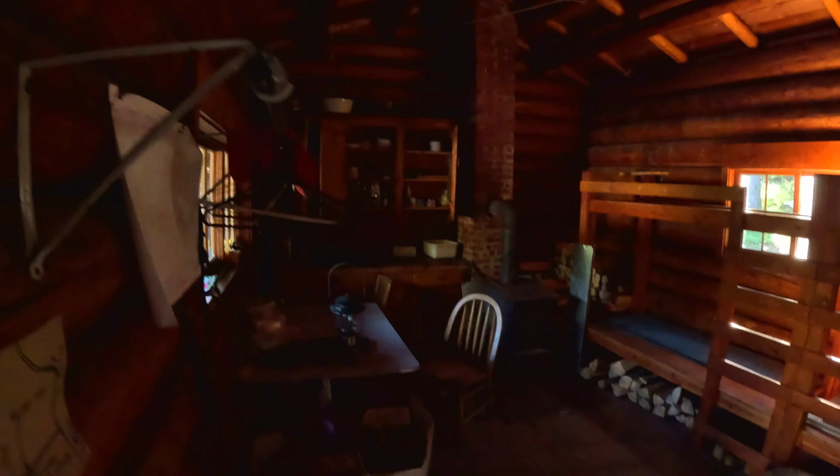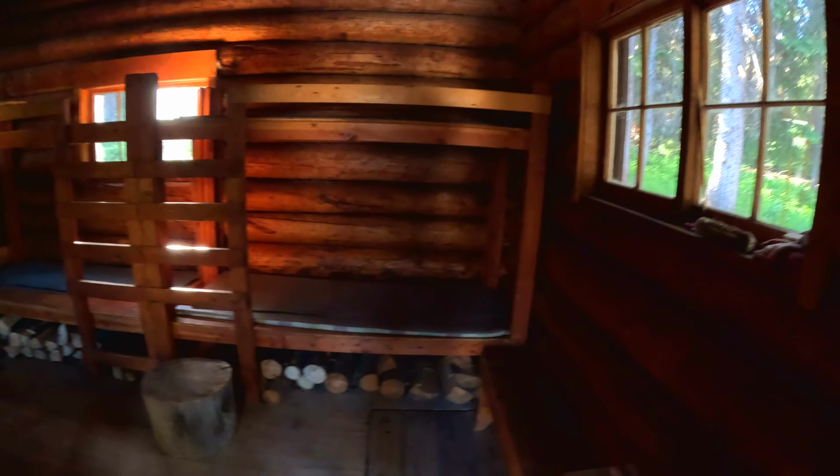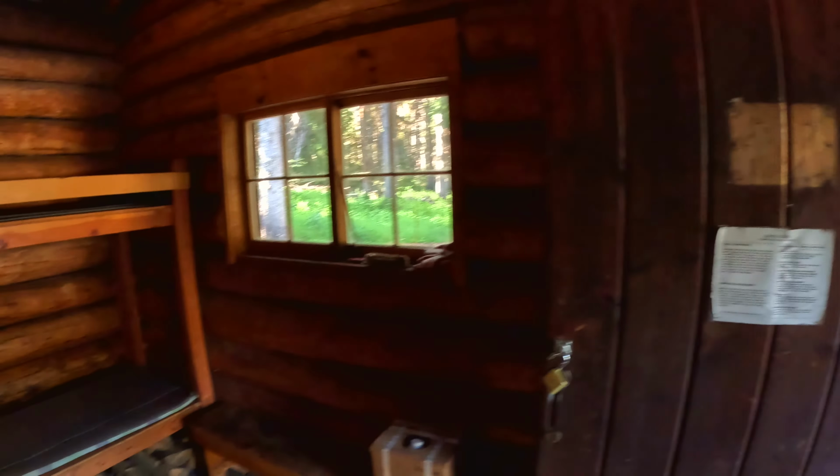Look inside of this wonderful cabin before it gets remodeled. I was asking the one guy, he thinks that this was built in the 30s. Old hardwood floors. It's a pretty sweet little setup. This incredibly old map. Pretty neat.